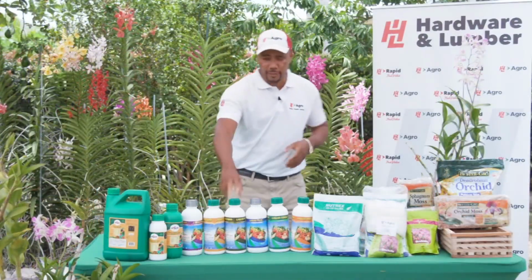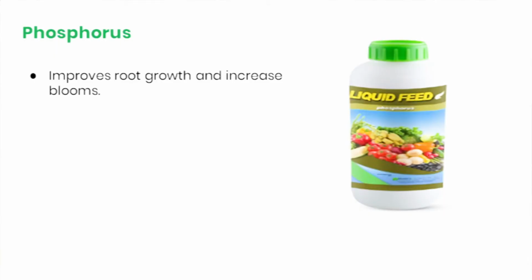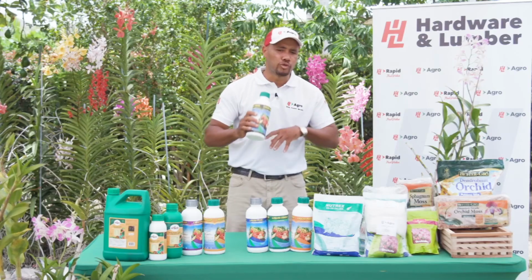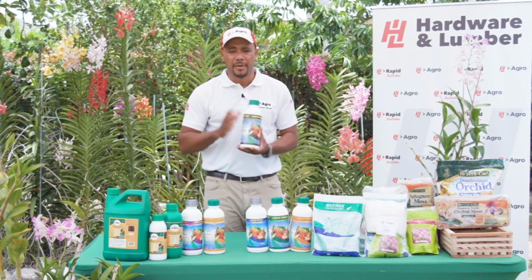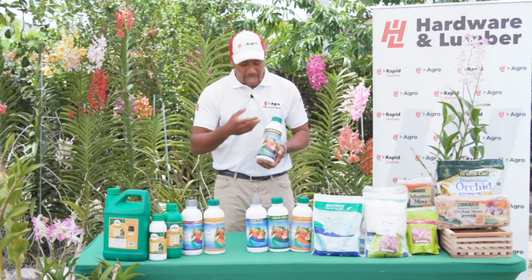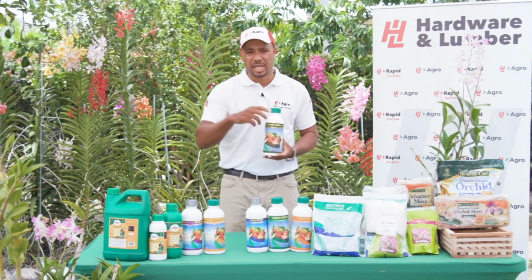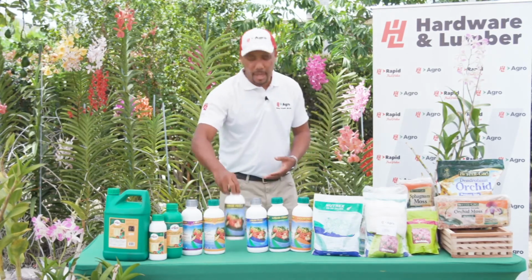Now let's look at phosphorus. Phosphorus is one of those essential nutrients that the plant generally takes up in larger quantity. It's a macronutrient, and as such its demand tends to be great. Now the role of phosphorus is that it improves root growth and also increases blooming. So phosphorus is one of those nutrient supplements. In this case, our liquid feed phosphorus can be utilized within your solution in an effort to improve blooming and also root growth.